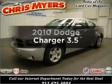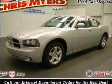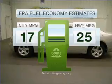Imagine yourself in this 2010 Dodge Charger. Travel the roads in style and comfort in this great vehicle. In the city or on the highway, you'll spend less time at the pump with this fuel-efficient vehicle.